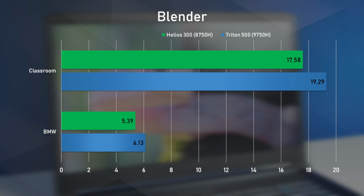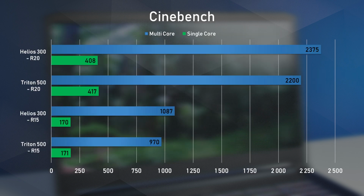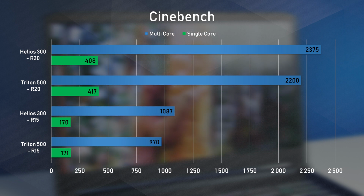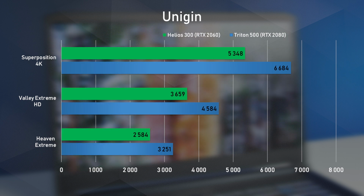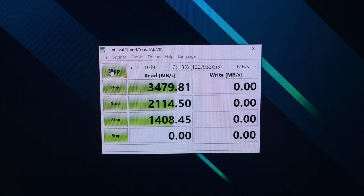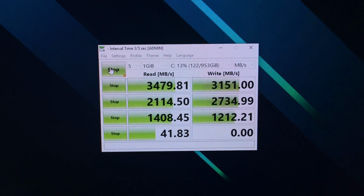But now, as for the other more CPU-related benchmarks, we can see how the larger cooling solution does help here, with the Helios 300 beating out my Triton 500 with its 9th generation 9750H. So if you are planning to do any editing or any rendering work on that, you're gonna get pretty good performance out of it. Same goes for the SSDs with that RAID 0 512 gig NVMe setup. They do perform really well.